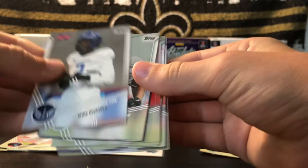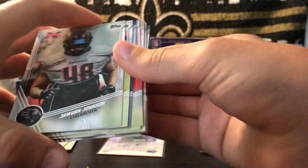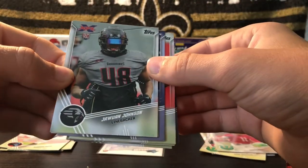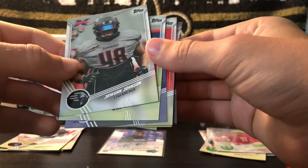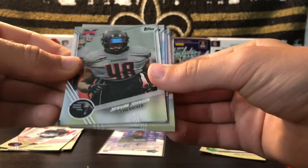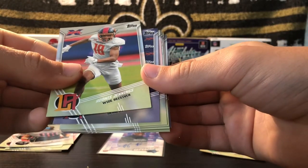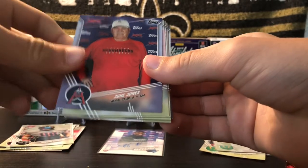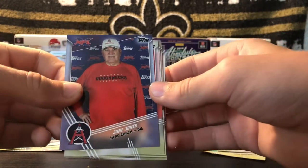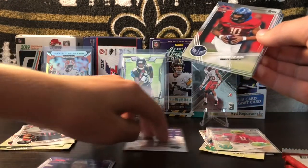Got a LaDainian Washington, Juwan Johnson. Oh, that's the linebacker. So, the Saints picked up a Juwan Johnson wide receiver in free agency. He was a rookie, and then they dropped him before the season. So, I guess that's kind of cool. We'll keep that in that pile. We got an Adonis Jennings. Got a June Jones, head coach and general manager of the Houston Roughnecks. That's cool. Put that in like the insert pile right here.